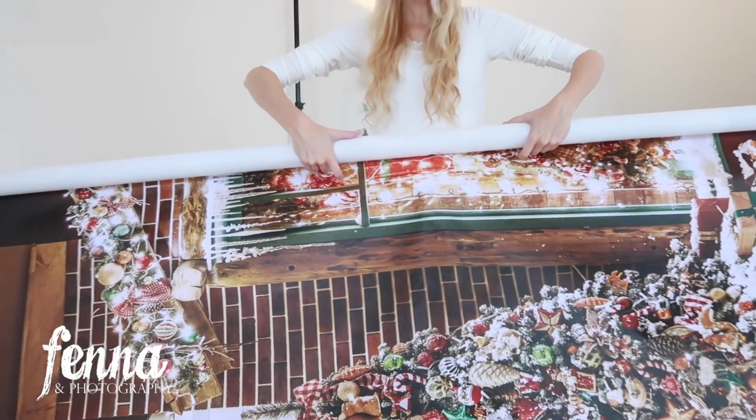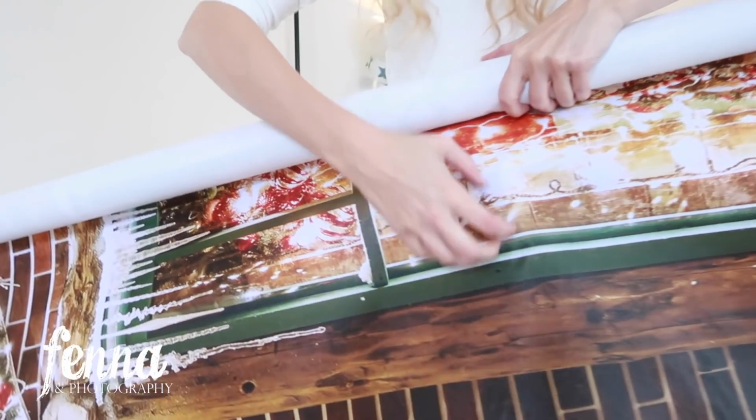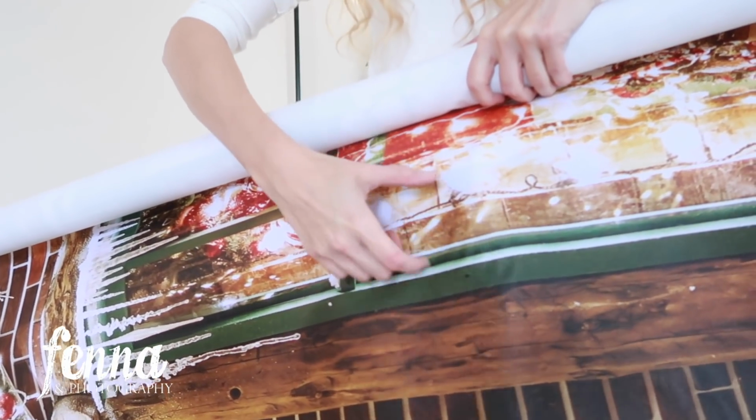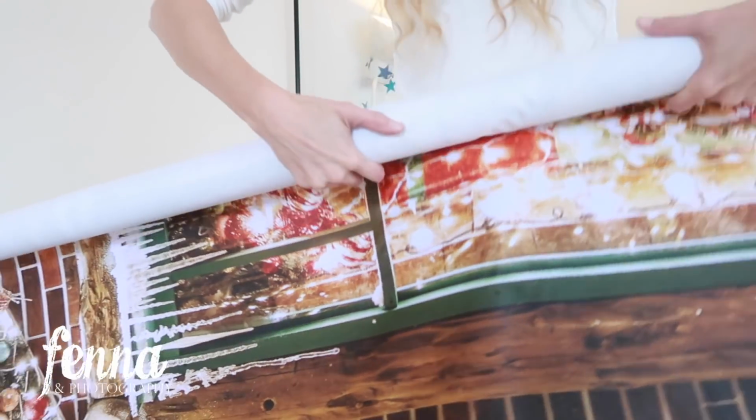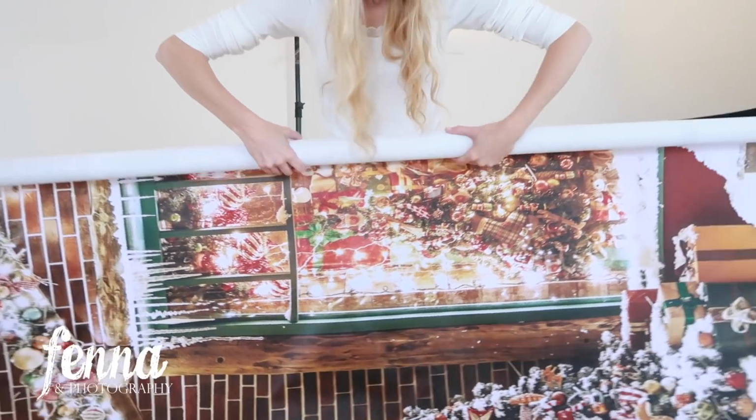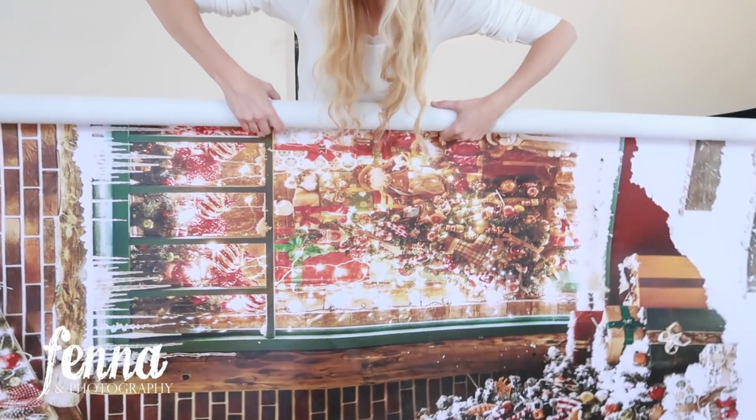The material is again great. It's like vinyl, you can hear it. Later I'm going to show you close up, and then in the back it's almost like a fabric. It's vinyl, so that's great. This looks so beautiful.